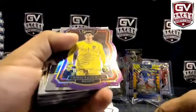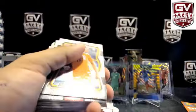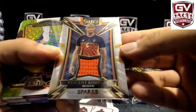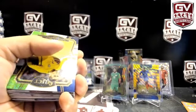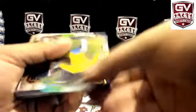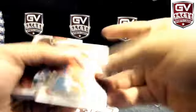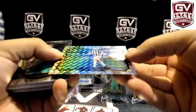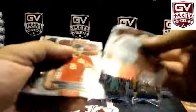Purple die cut, Thibaut Courtois for Belgium, 31 of 149. Vincent Kompany for Belgium, jersey piece. Terry in Belgium. Costa. Kilinich. Gonzalo Higuain for Juve.